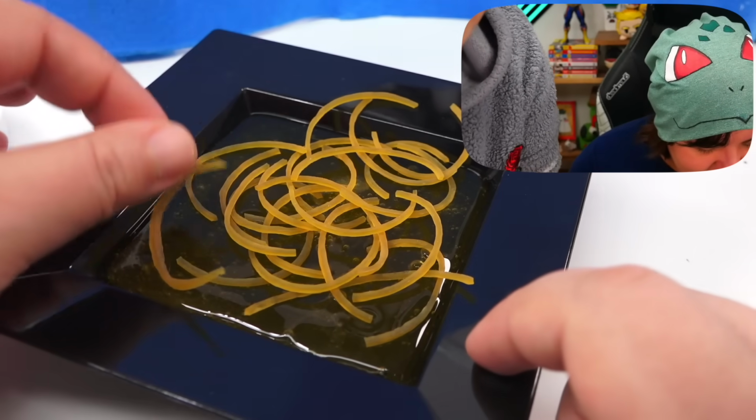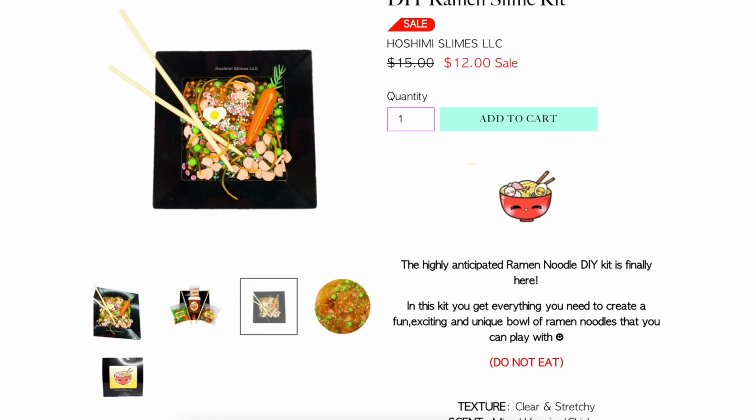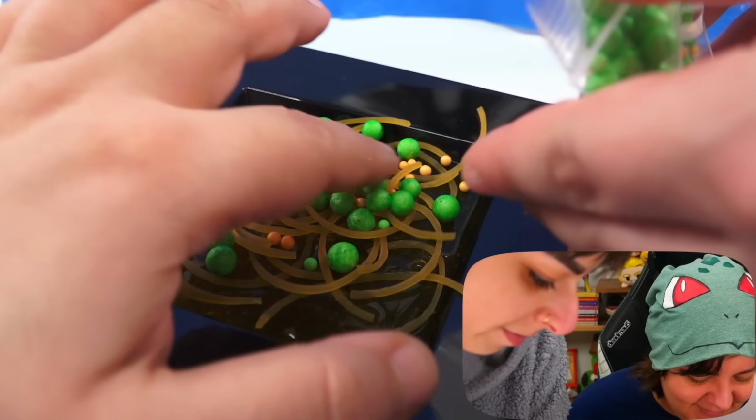All right, Sika stood up, which you know means salt's getting real. She's gonna put the elastic noodles. By the way, yeah, it smells like noodles. It smells like elastics. Yeah, I think that's good enough. And I've smelt everything and nothing smells like chicken and vegetables. Nothing, which is the biggest disappointment in this kit is that it clearly says chicken and vegetable scented. I'm so sad. I feel like there's gonna be a lot of peas and not a lot of carrots.